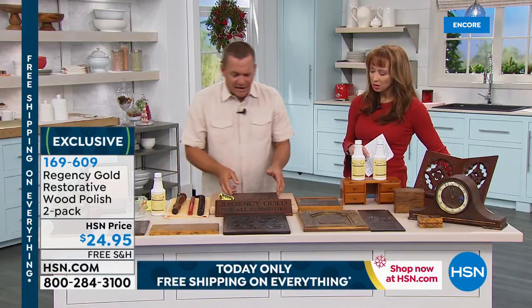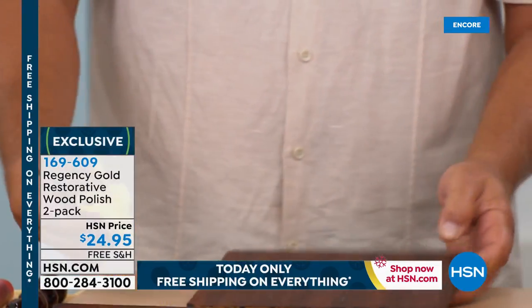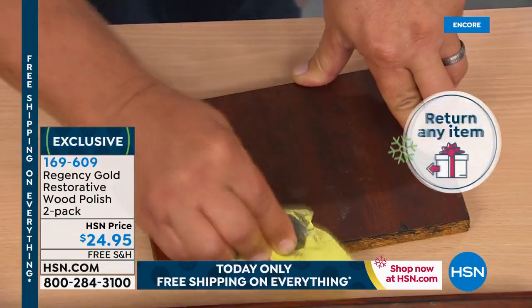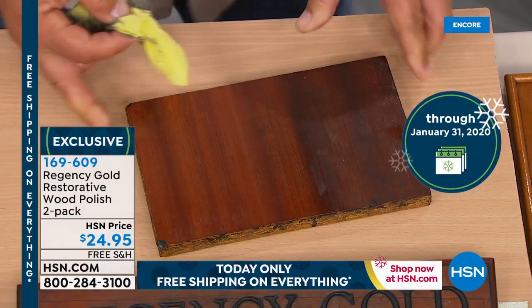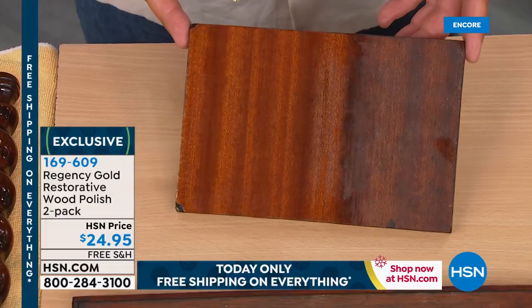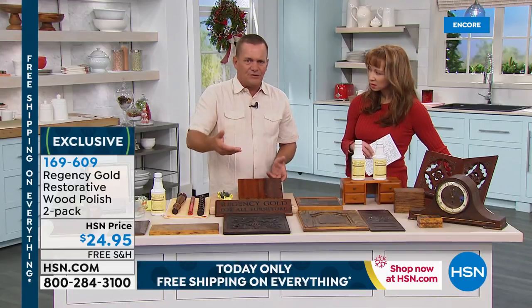On a piece of matte finish, like a piece of paneling or a piece of laminate, you don't want it shiny. And that's the beauty of Regency Gold. It cleans, it polishes, and it feeds your wood without giving you a false shine. It brings back the natural beauty and that beautiful matte glow without giving you any kind of high gloss.